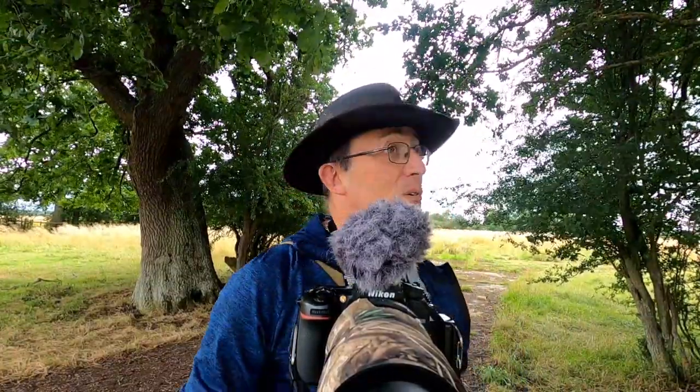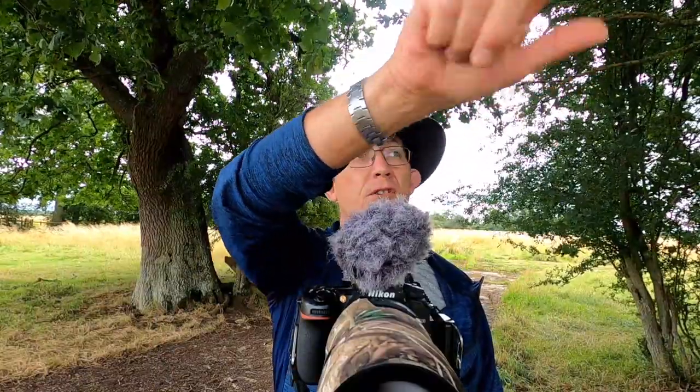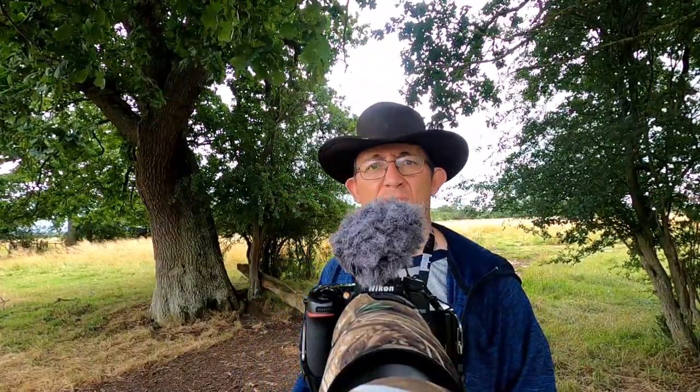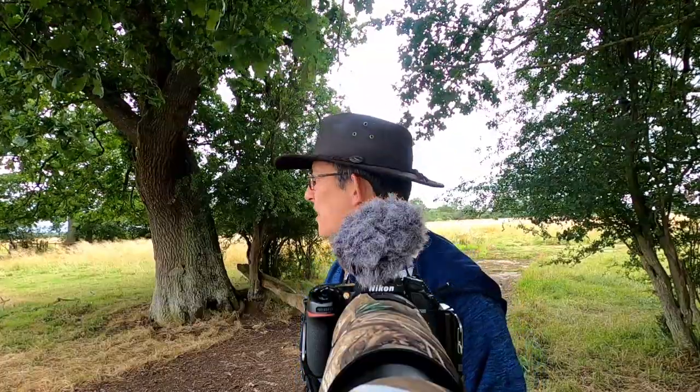I've been lucky with that cloud. It seems to be moving more over to the east over there. I keep getting an SD card error on my GoPro. It was playing up when I was in the Lake District. It's still playing up now, even though this is a new SD card in the GoPro.